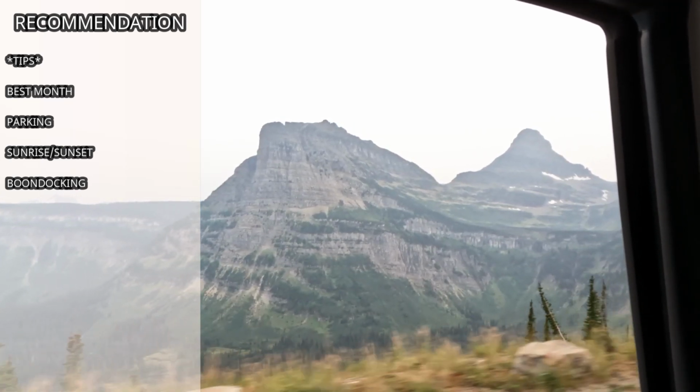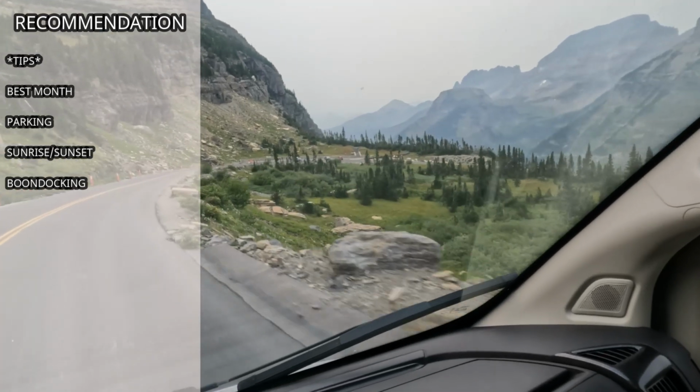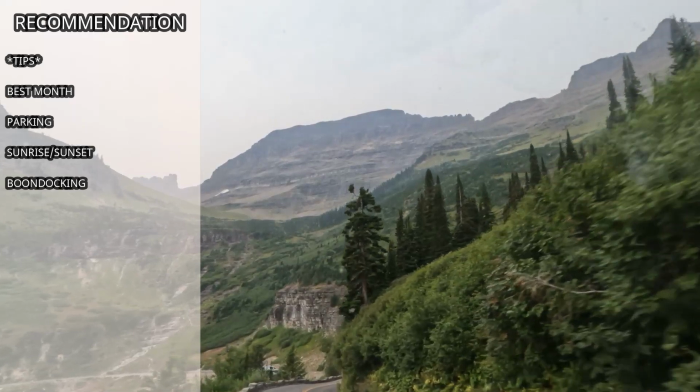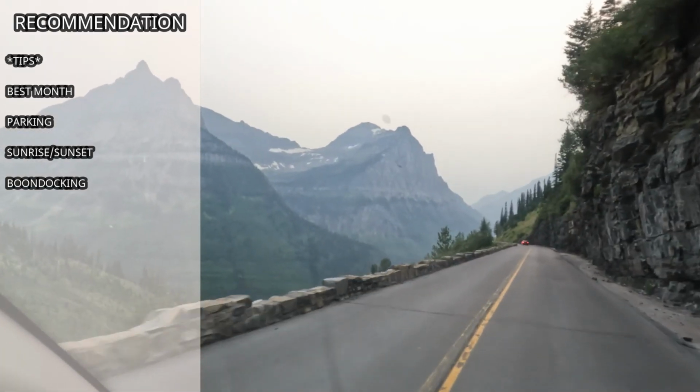Your best sunrise spot for photos is probably going to be the Rising Sun area, where you can get the sun rising over Lake St. Mary. And sunset is going to be at Lake McDonald, which we'll take a view here in just a second, although views when I was there weren't great because of the wildfire smoke.